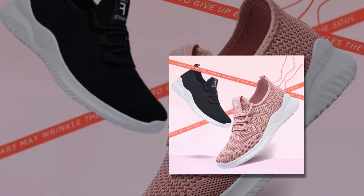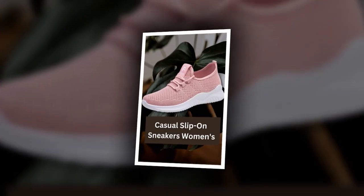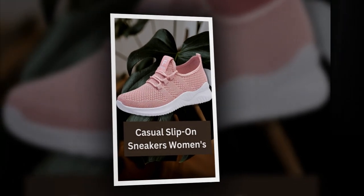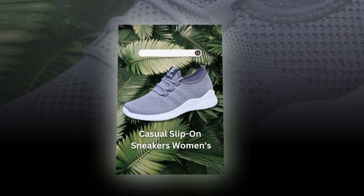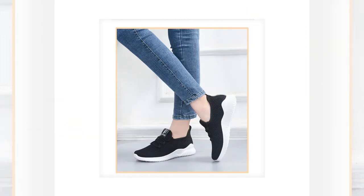Let's see what other customers are saying. One reviewer mentioned, "Perfect, very comfortable. I will surely buy more colors. They don't slip, which is ideal for work." Another happy customer said, "The shoes arrived in good condition and look exactly like the pictures. I ordered them for my mother, and she loves them." These reviews highlight how well-loved these sneakers are.